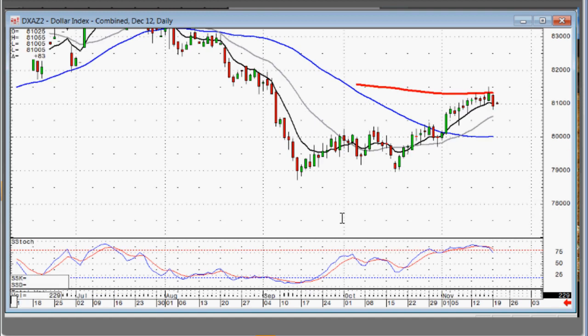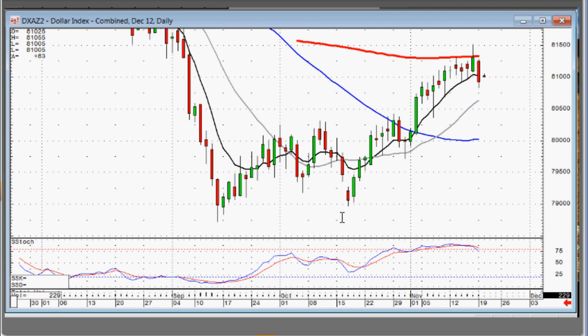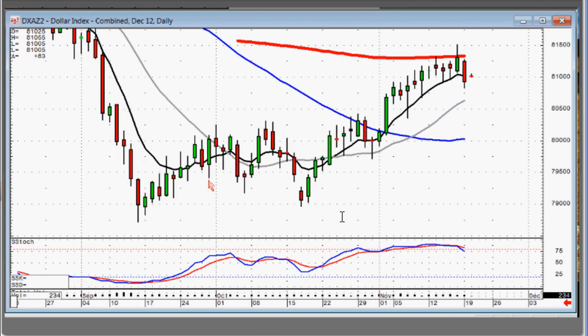Now, we've made our charts smaller. That's just great. Notice that the dollar came right up smack dab to close on the 200 and then backing off. Where do you suspect it might back off to? Might be heading right back down to the 50.